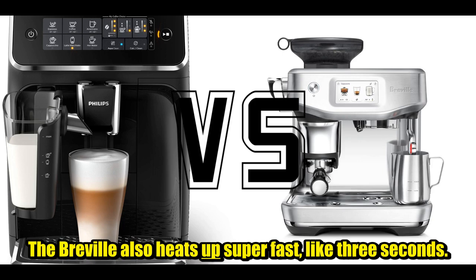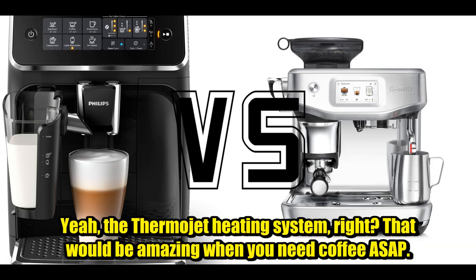The Breville also heats up super fast, like 3 seconds. Yeah, the ThermoJet heating system, right? That would be amazing when you need coffee ASAP.